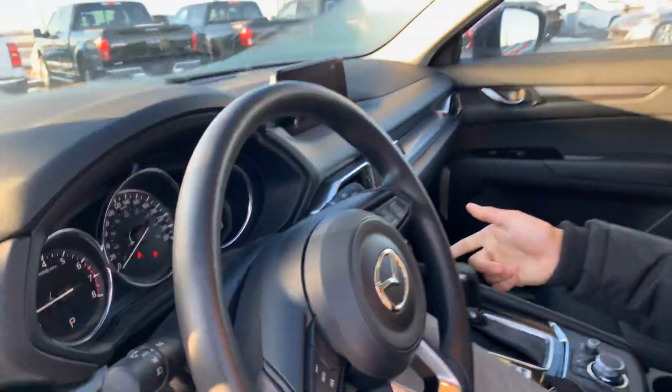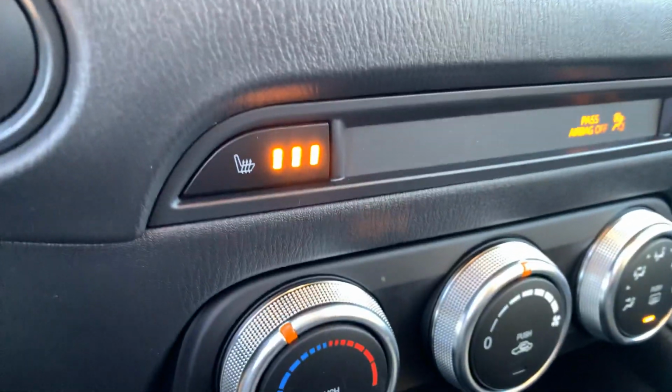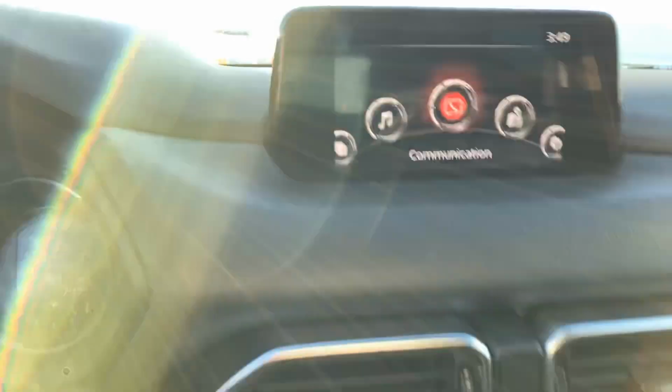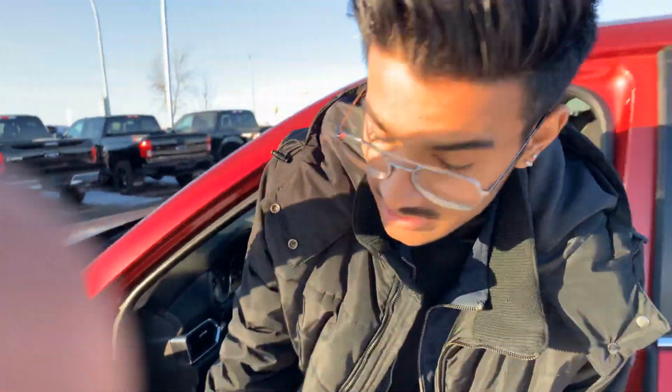If you look at the climate control here, it's actually a very simple layout. Nice and easy, three dials, right? There's the heated seat settings, sports mode, auto hold, e-brake feature. There's your infotainment controls, just like that. That is a touchscreen as well. Rear view mirror right there. And I'll show you what we have to offer for rear seat space.